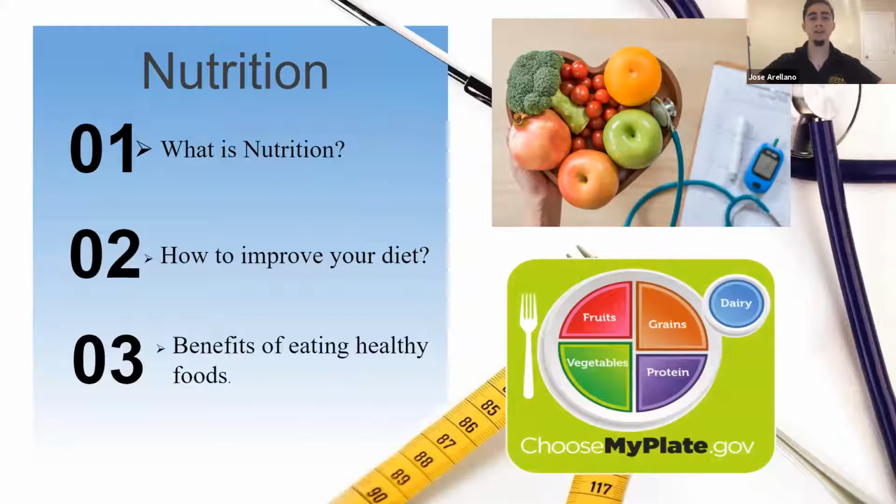Benefits of eating healthy foods. Some benefits of eating healthy is for the better of yourself. It does things such as lower the risk of developing diabetes. It lowers blood pressure, cholesterol levels, and it helps you to lose weight, which overall makes you feel better and look better.